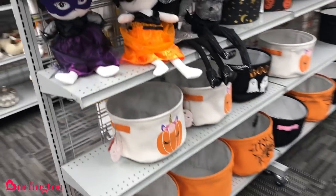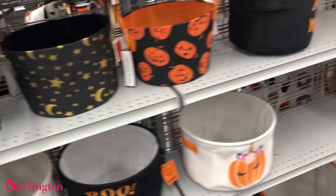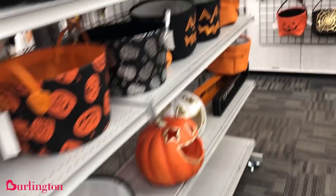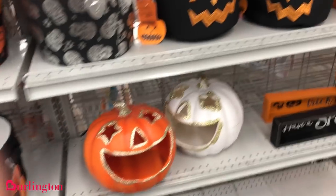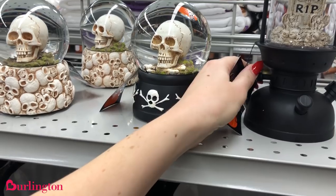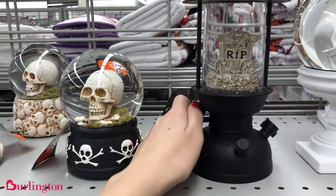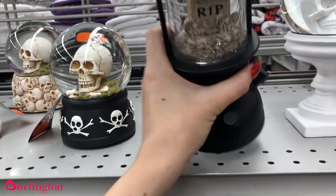I actually came to buy a suitcase. I just found out that we can have a second suitcase, so four suitcases each. So Von and I today are going to buy another suitcase and see how much stuff we can fit in. Aww, how does this work? Okay, it's idiot proof.